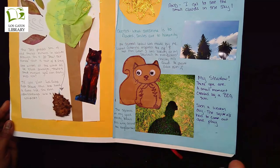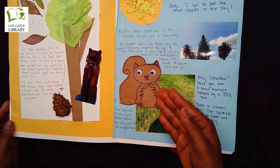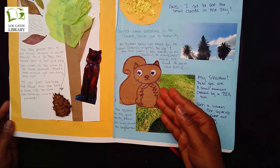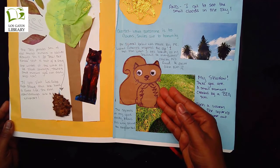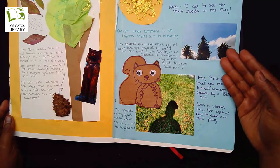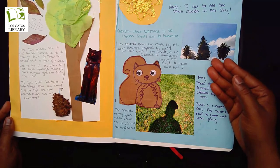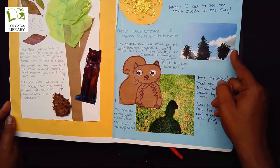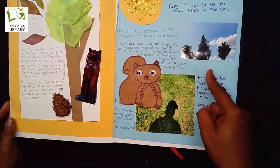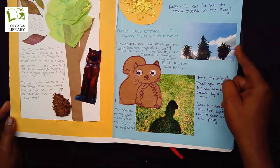So after I stood there looking down at my shadow and at the squirrel who played with his friend, I looked around for more small moments. And then I said, wow, let me look up. So I looked up and I saw this really big, beautiful sky. I said, that's not a small moment. But then I saw these beautiful clouds. And they're not very big in comparison to this big, beautiful sky. So I decided to take a picture. And there we have it.